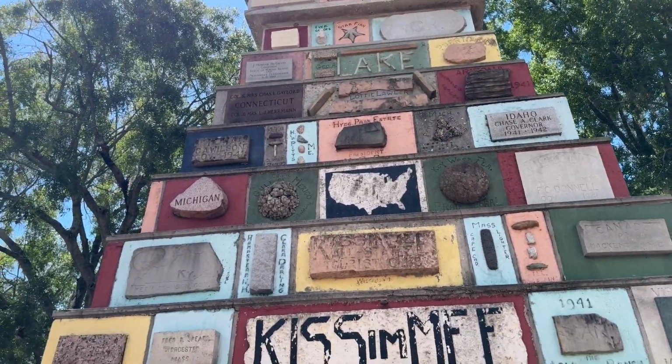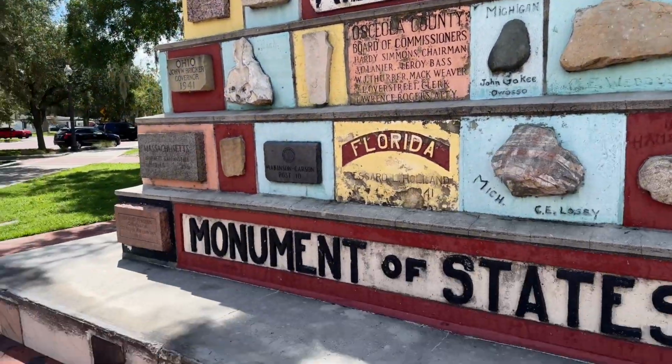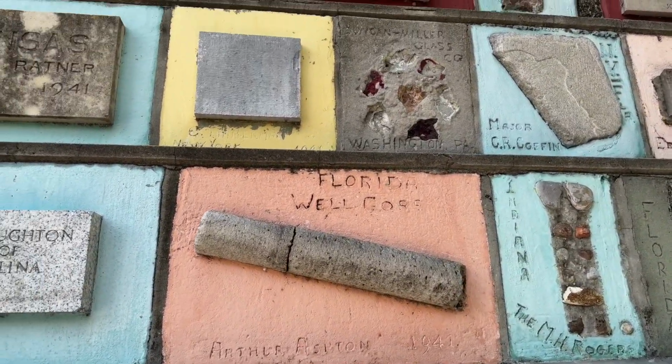So again, just really, really neat. It says Kissimmee, really big right there. Monument of the States. This is too awesome. That is neat. Again, so many different things.